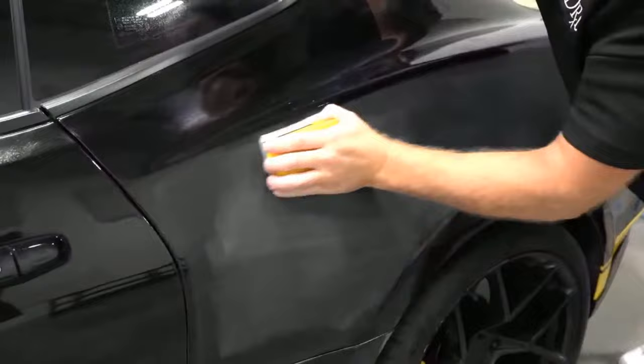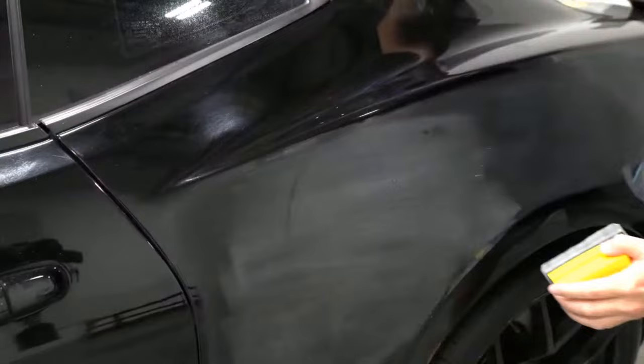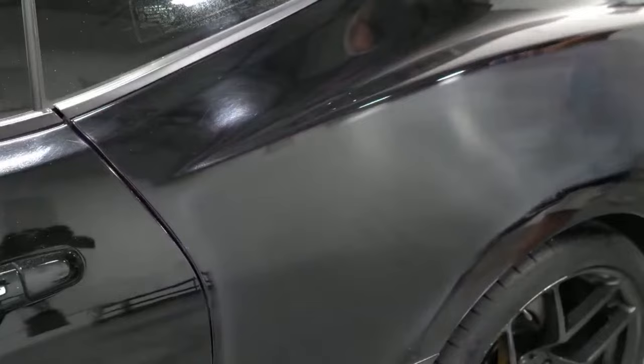With this 2500, you can see even with 15, I didn't completely level it. But by the time we buff it out, you really won't be able to see it unless you know where to look.